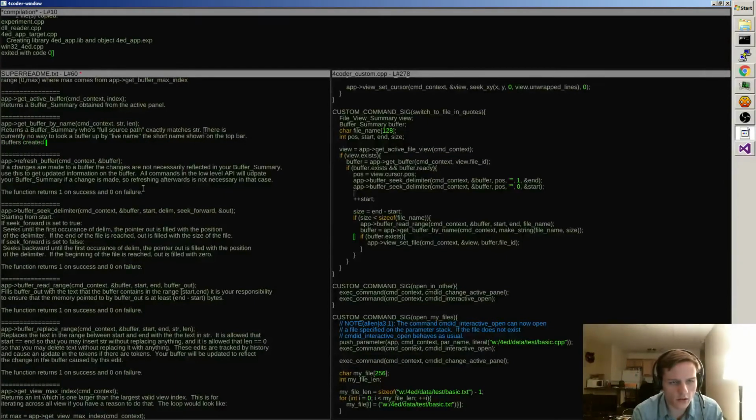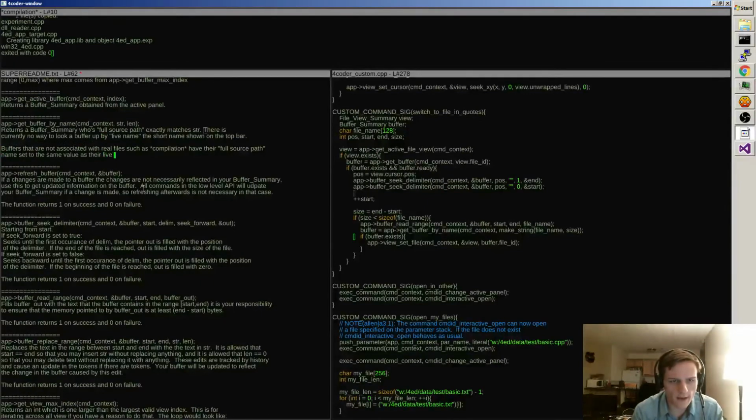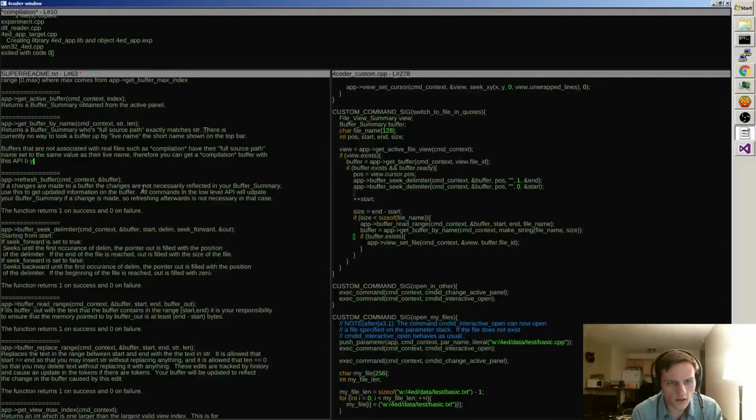Buffers created that are not associated with files, such as compilation, have their full source path name set to the same value as their live name. Therefore, you can get a compilation buffer with this API by the name compilation. Okay. So what I want to add someday, not today, is the ability to get that by a short name instead of by the long one.